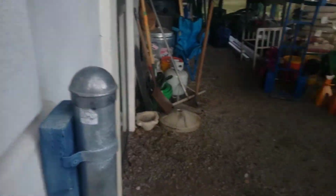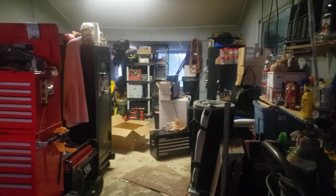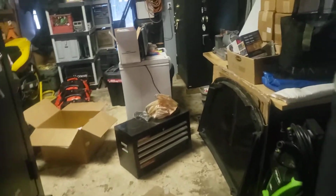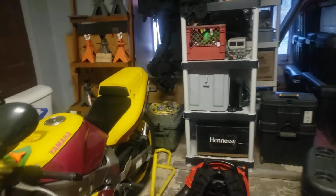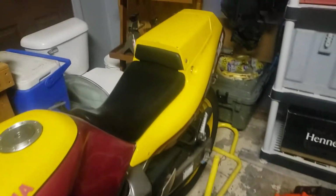And with the fantastic world of video editing. Dun, dun, dun. It's packed with all the stuff that I had to move into my new house with. So, as we go over the next few months, we're going to be clearing up and cleaning out. These three blowers are for sale. You'll find them on Craigslist if you want them.